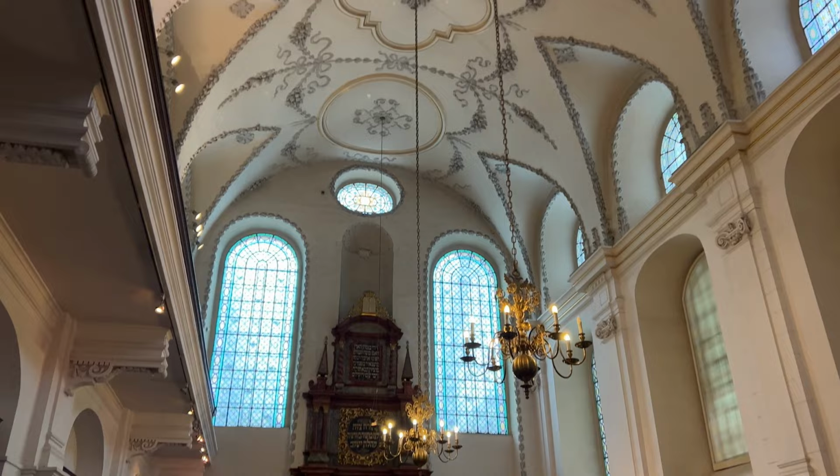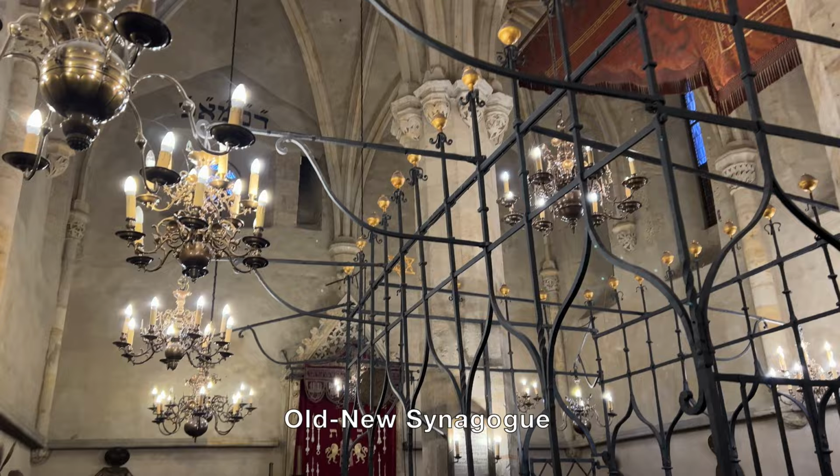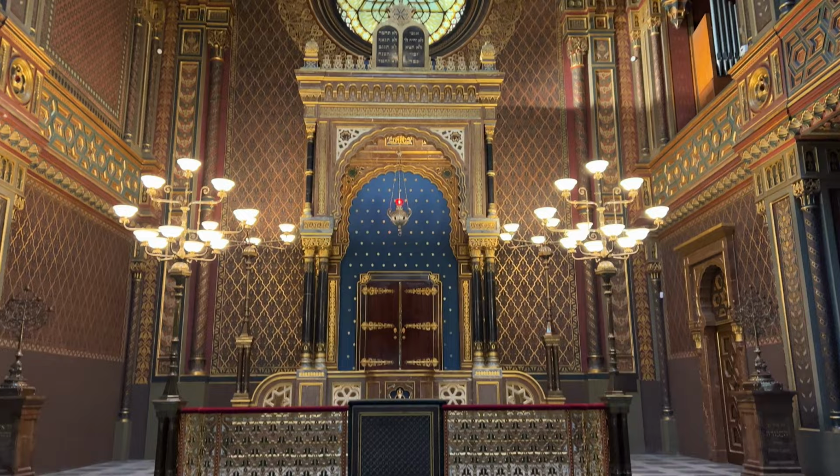There is a lot of information to be learned by visiting the area, and it can be a lot to take in. We believe it's important to learn about history so that the mistakes of the past won't be repeated in the future. We're in the Old New Synagogue, which was built in 1270. It's the oldest synagogue in Eastern Europe.